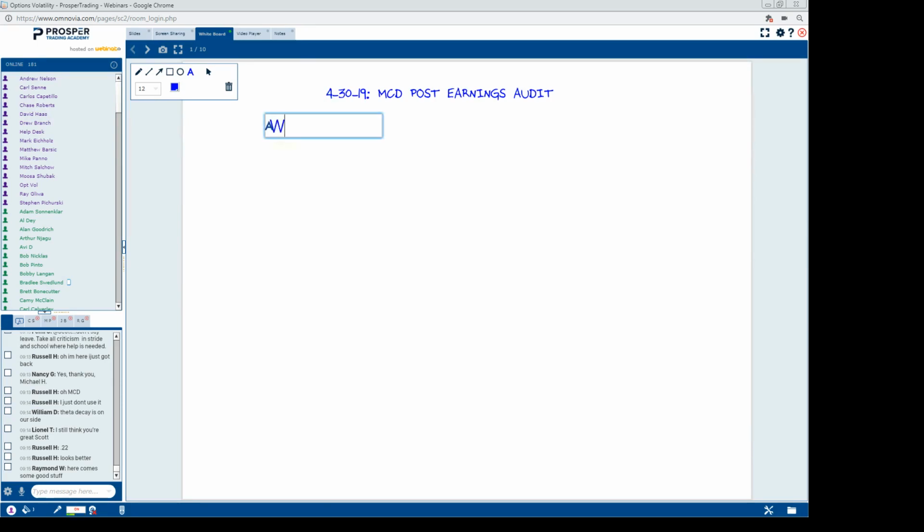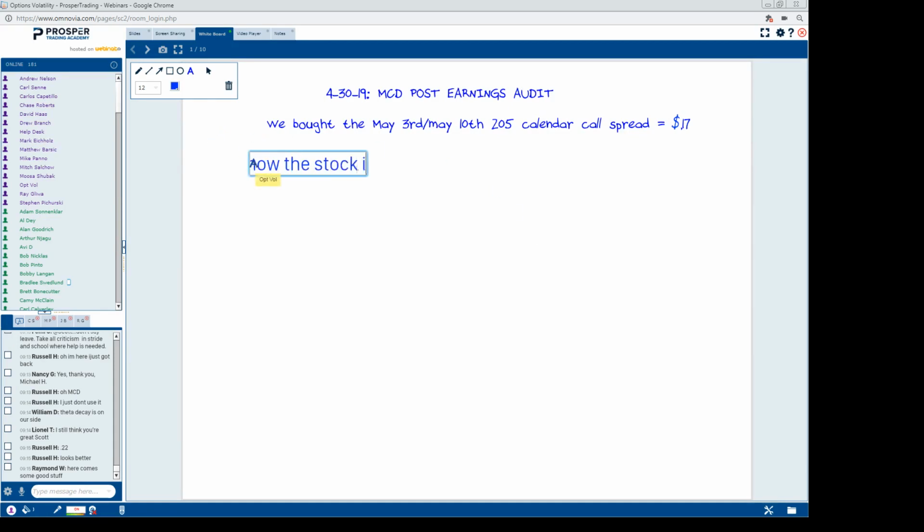All right. So we bought the May 3rd, May 10th, 205 calendar call spread for 17 cents. Oh, that shouldn't be 417. That should be 17. Okay, right now, the stock is trading 198.5 and the spread is trading about 24 cents.